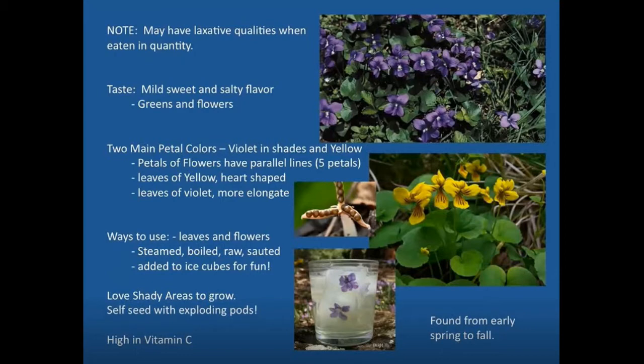They have 2 main petal colors, which is the violet and various shades of yellow. The flowers again have 5 petals with parallel lines, and the leaves, as you can see particularly on the yellow one, are more heart-shaped, and the ones of the violet are more elongated in nature. These are only maybe 3 inches tall, so they're fairly small. And you can see the seeds right in the center there.